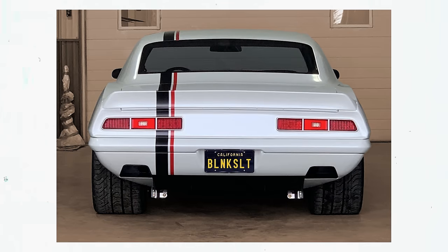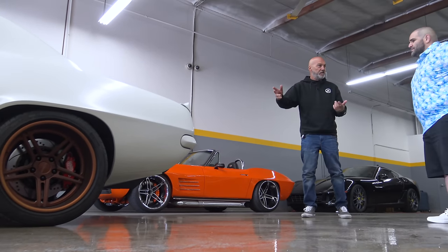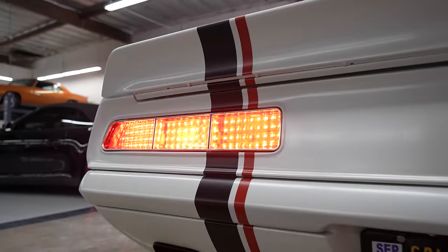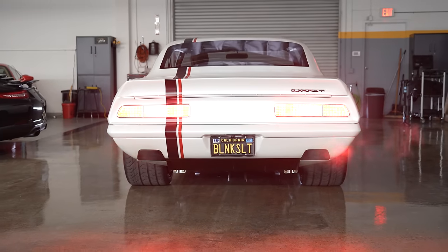It's just impressive. The other thing I noticed when you started to back up and move the car was, although they look close to a stock taillight on here, somehow they feather out like that and they light really brightly. Super slick, dude. This car is nice, man.